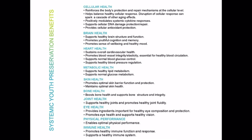There are health benefits, though, that you may or may not experience. One benefit includes brain health, the support of healthy brain structure and function, the promotion of youthful cognition and memory, an increased sense of well-being and a healthy mood, support of heart health. This ageLOC formula helps to sustain our overall cardiovascular health, promotes blood vessel integrity and elasticity, both of which are essential for healthy blood circulation, the support of normal blood glucose control, the support of healthy blood lipid levels, and the support of healthy blood pressure regulation.